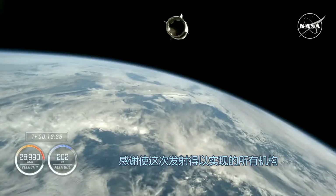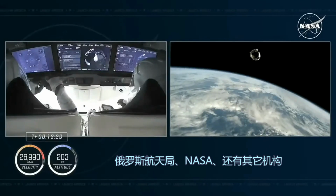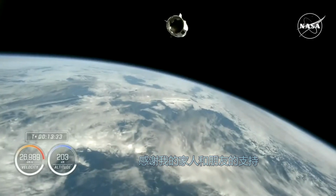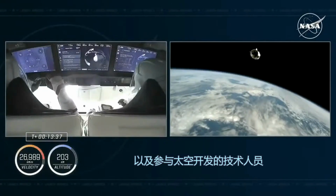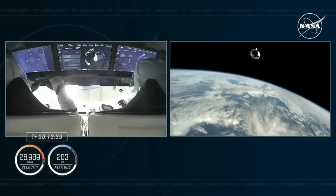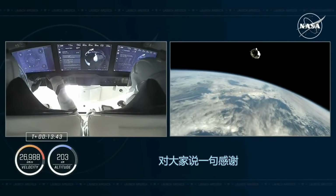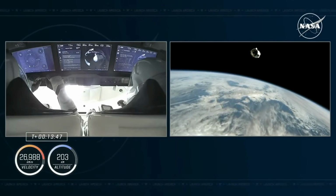And all the entities that made this launch possible. Roscosmos, NASA, Big SpaceX. And thank you to my family and friends for their support. And also I'd like to express my gratitude to the hundreds of thousands of people around the world who are involved in the development of space technologies and to move humanity forward. Today's launch is also their accomplishment.